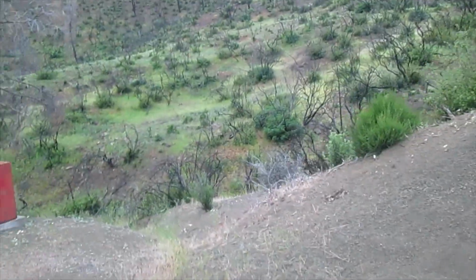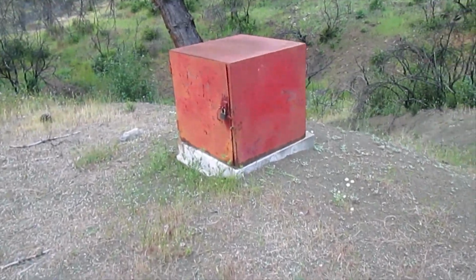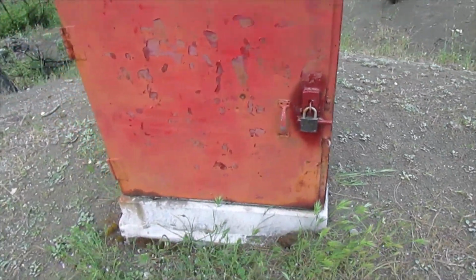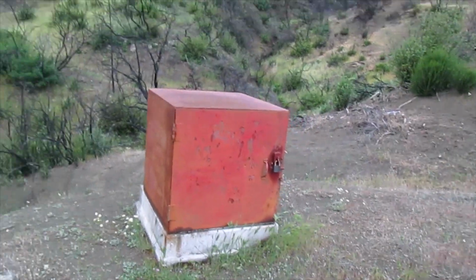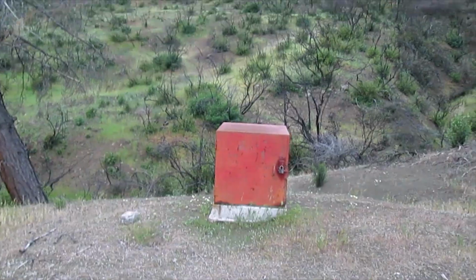Checking out these wildflowers, and there's this weird red box. What is this? It's got a padlock. It's got a concrete foundation. The red box. Why? What is it?